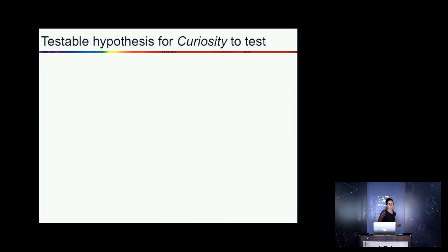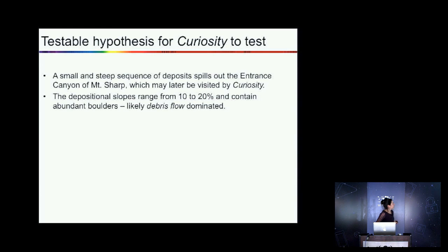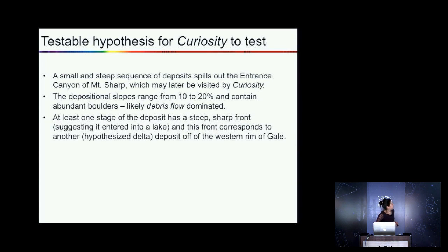And so, some testable hypotheses that Curiosity can test. We have this small steep sequence of deposits that's spilled out of this entrance canyon, which we're hopefully going to get to. These depositional slopes are about 10 to 20%, and they have an abundance of boulders, suggesting that they may be debris flow dominated. At least one stage of deposition has a steep, sharp front, and this front corresponds to other steep, sharp fronts that are perhaps deltas around Gale Crater.